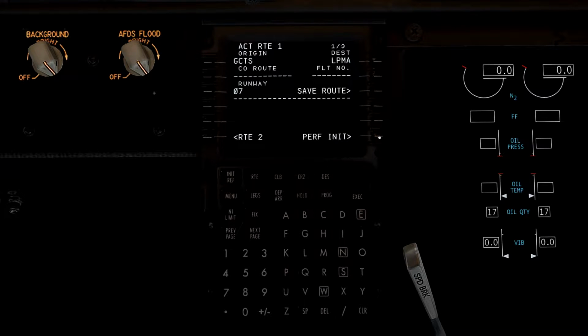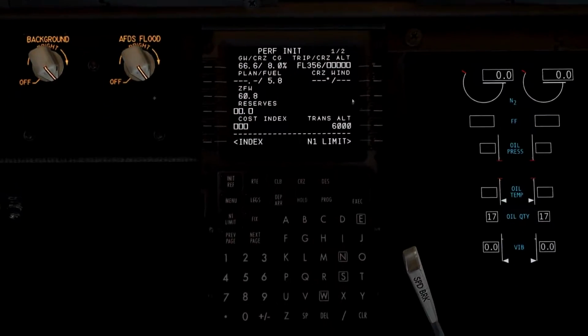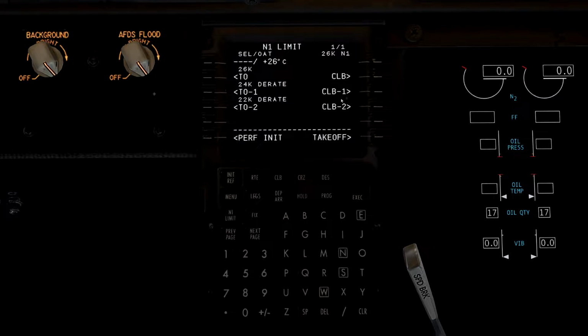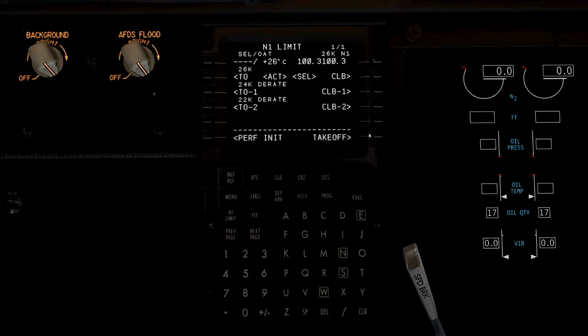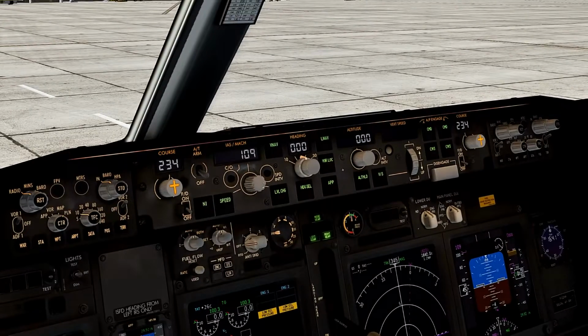We'll go to our perf, go to our ground weight, to put in our altitude, which is 350, which we're going to put in. For a reserves of 1, we've got a cost index of 8, which is fine. Go to our N1 limit, because I want everything to be done here. So plus 26, plus 26. We'll take a full takeoff rate. We'll go with flaps 5. We've got a 136, a 138, and a 148 for V2. So let's put the 148 into our speed. And we've got a flight level of 350.